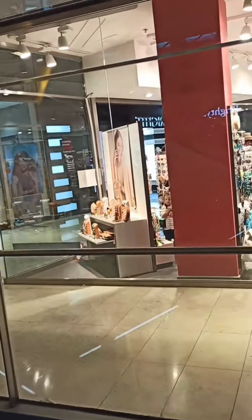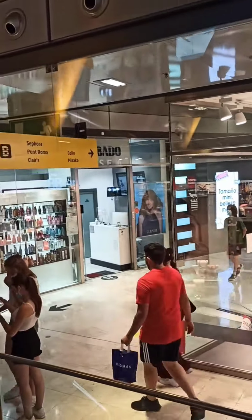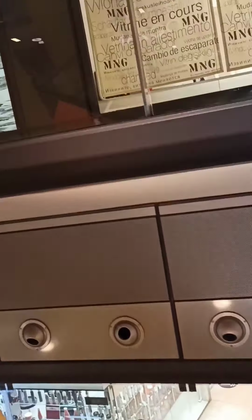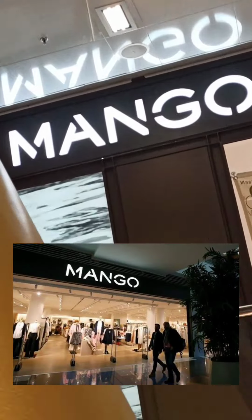So now we are going to another floor by the stairs for shopping, and I'm going to show you the shops. This is the Mango shop, it's an amazing shop for buying clothes, and even the prices are amazing too. A lot of people prefer to buy their things at this shop.